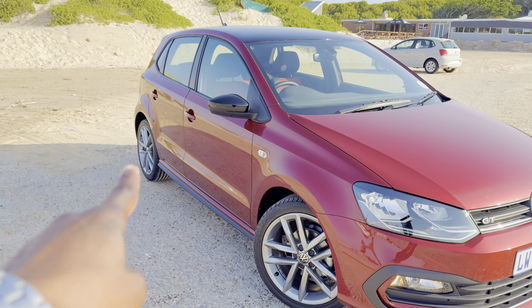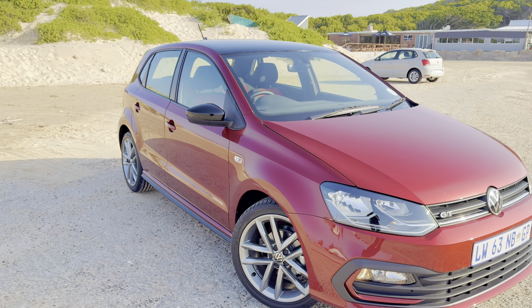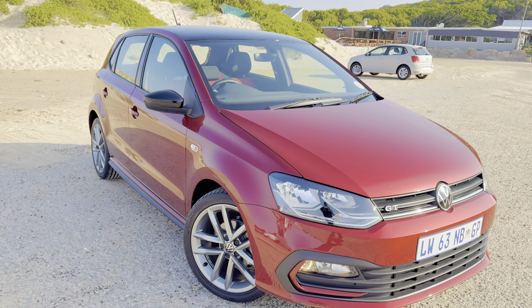They've also taken out the GT line decals that used to be on the other models on the side of the doors, which I think is a welcome addition, to be honest with you guys.